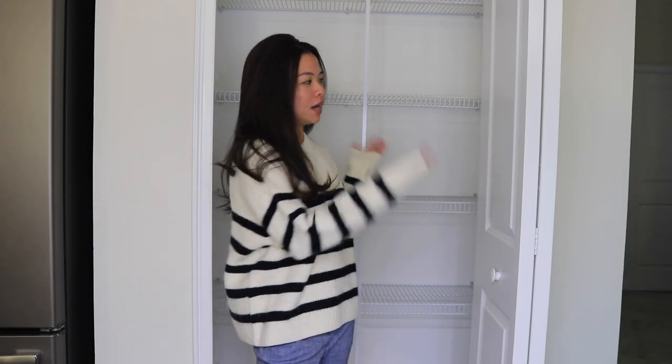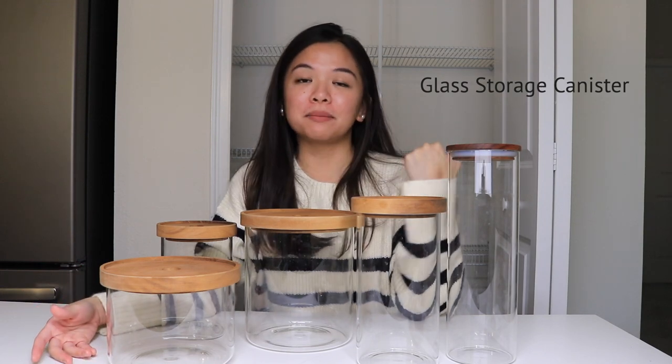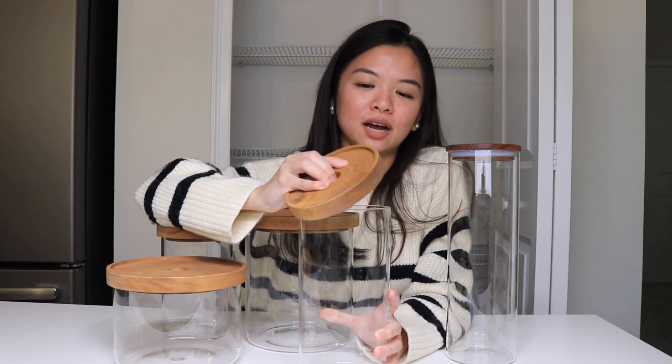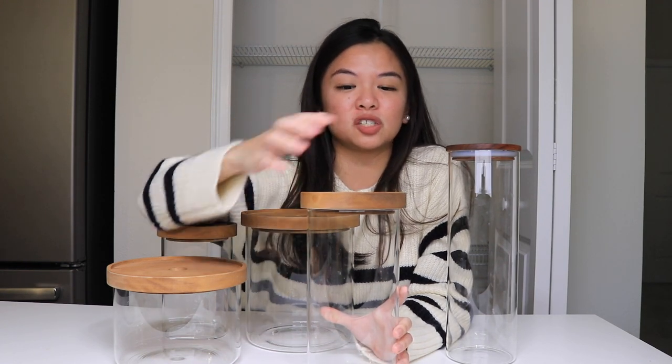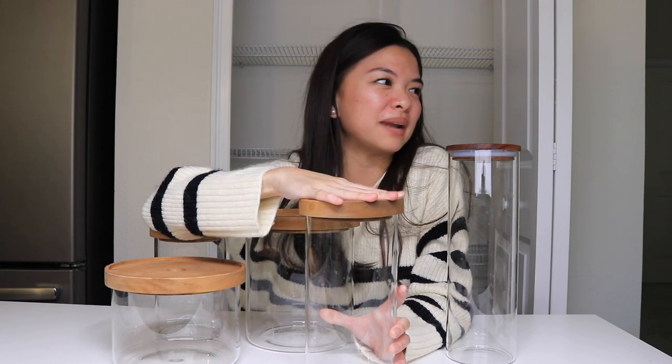Okay, so there you go. I emptied our pantry now. The next thing I'm going to do is show you all the containers, baskets, and stuff that I'm going to use for our pantry. Here are the canisters I bought for our pantry. What I like about them is that the cover is very sealed, and they're glass. I just want to use glass because I feel it's safer for food than plastic.